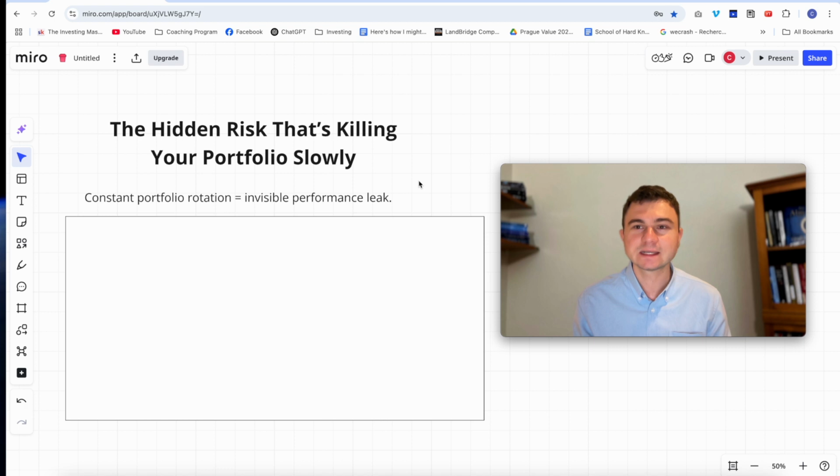I've seen this mistake being made time and time again. And most of the time, this is a mistake to change too many stocks. This is a mistake to not hold enough conviction to hold for the long term, because the constant rotation, the constant turnover is doing a few things to you.